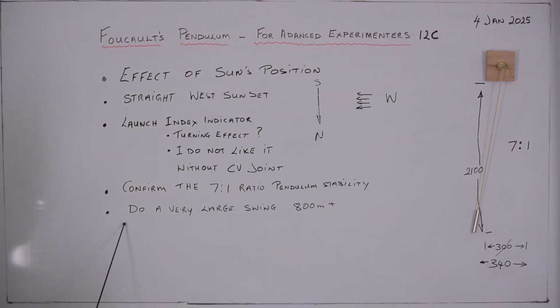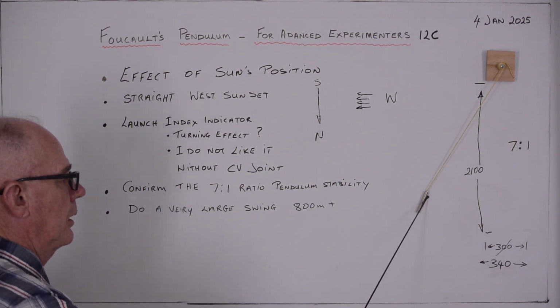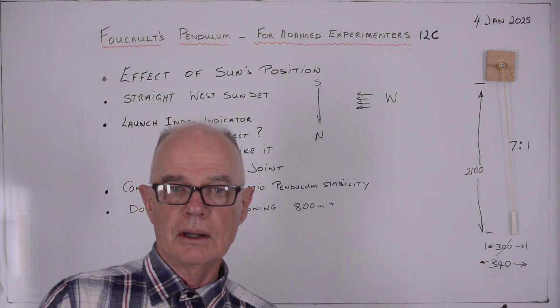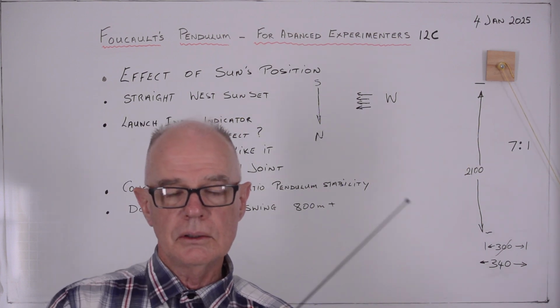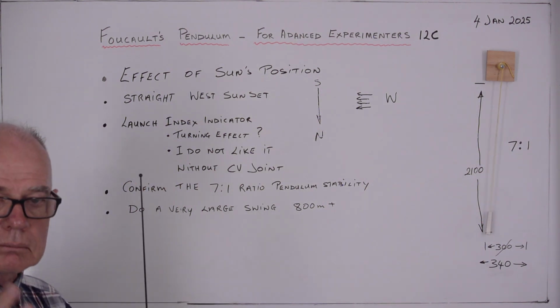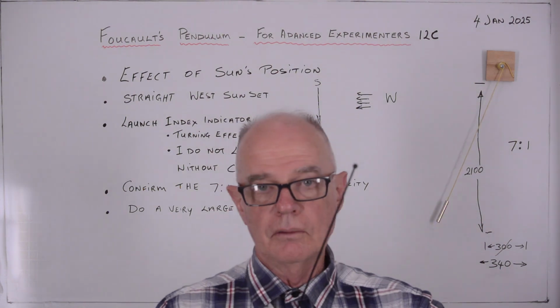Also, what we'll do is we'll do a really large swing. We'll see if we can get to 800 on our swing. So we're going to come right out here with our swing. And I believe that the pendulum outside that 7:1 ratio will become unstable. It could go clockwise or anti-clockwise. Who knows? So let's give that a try. Alright, so let's do our experiment and let's get into it.